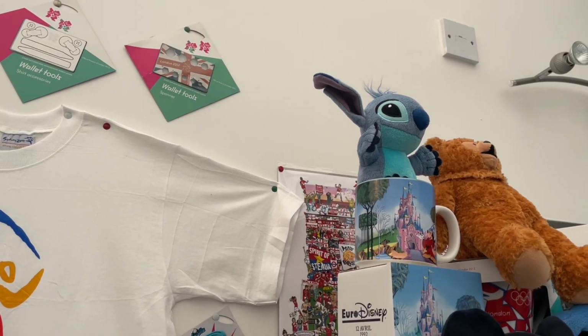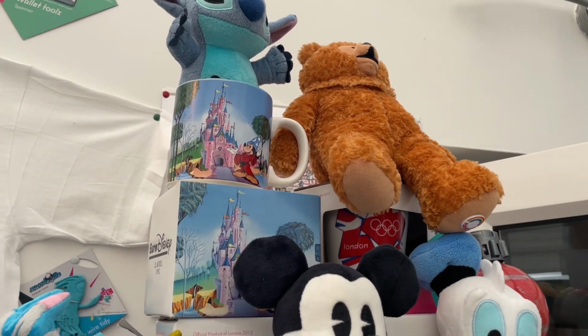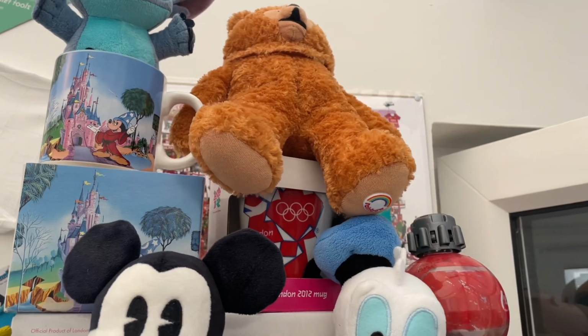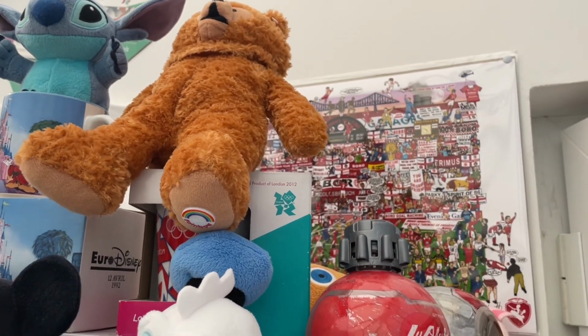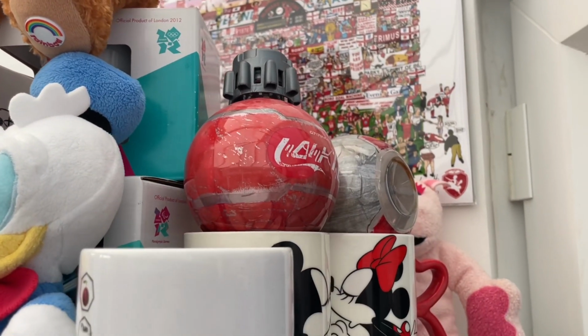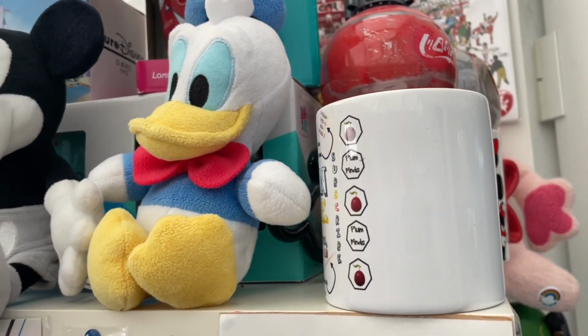Bookmarks. Got Stitch cups. There's Bungle. See what I'm named after, my nickname for Bungle Collects and the Adventures of Bungle and Lady M. Zippy's just at the back there. You see George peeking round past the Coca-Cola Star Wars merchandise.